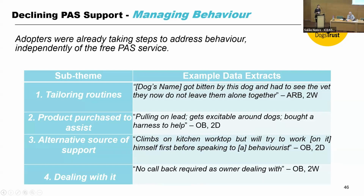We also have a customer relations management software that keeps all their data within the organisation. So if people do call up, we have that track record of them. So there's lots of ways we can support dogs post-adoption. So going back to managing behaviour, sub-themes included tailoring routines. This might be, as the example, the dog's name got bitten by this dog and had to see the vet. Now they do not leave them alone together. So people just altering their daily routines or what they're doing with the dog.